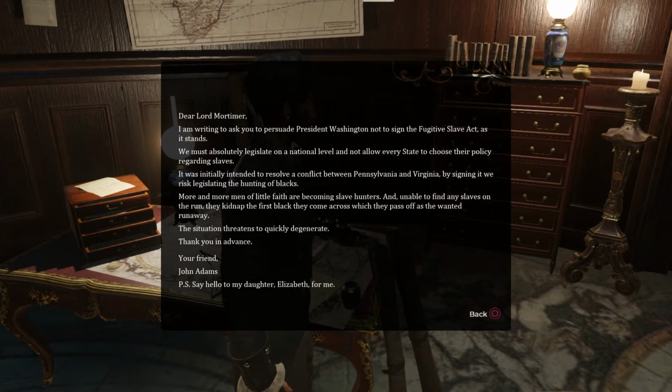Dear Lord Mortimer, I am writing to ask you to persuade President Washington not to sign the Fugitive Slave Act as it stands. We must absolutely legislate on a national level and not allow every state to choose their policy regarding slaves. It was initially intended to resolve a conflict between Pennsylvania and Virginia. By signing it, we risk legislating the hunting of blacks. More and more men of little faith are becoming slave hunters, and unable to find any slaves on the run, they kidnap the first black person they come across, which they pass off as the wanted runaway. The situation continues to quickly degenerate. Thank you in advance. Your friend, John Adams. P.S. Say hello to my daughter, Elizabeth, for me.